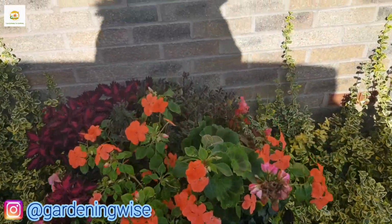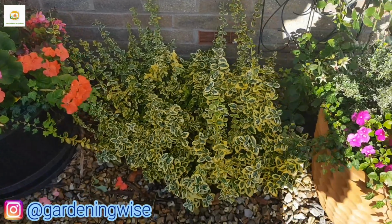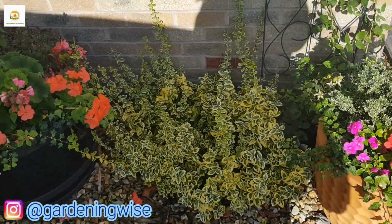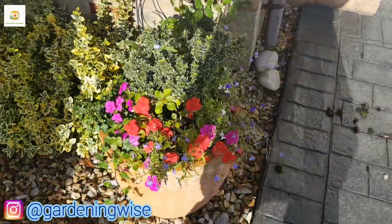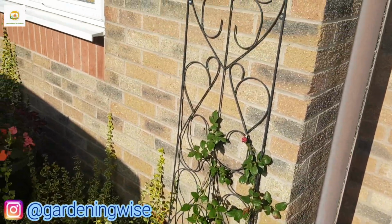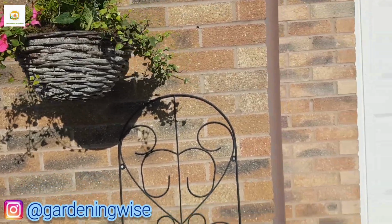This container again is doing really well. I have got all sorts of plants in here, and I think this is my winner container in my garden. These vinca vines are starting to climb now, and this container is looking good as well. Behind is my climbing rose, which I'm trying to train up this trellis. And here is another hanging basket doing well.